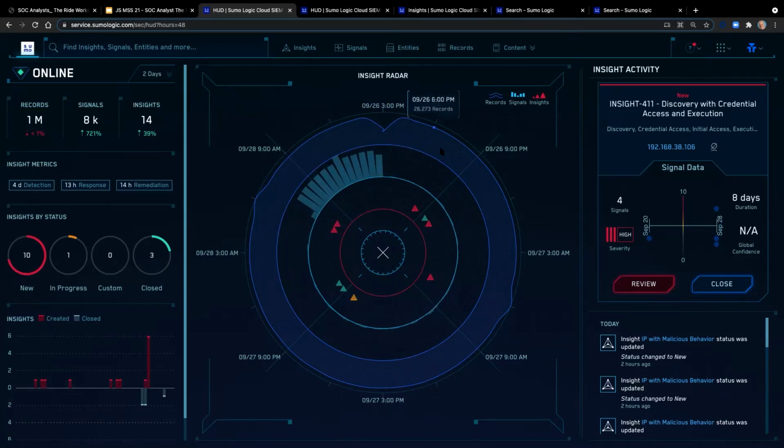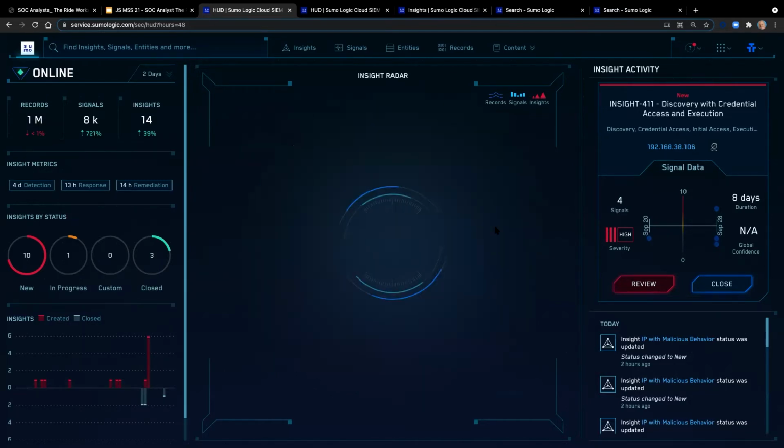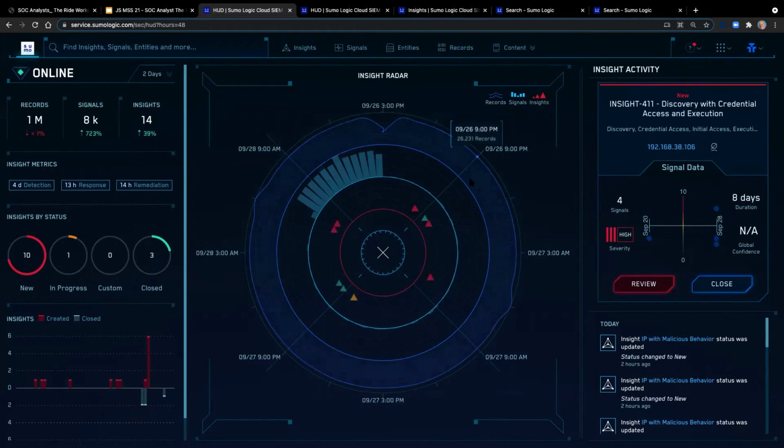But on the outside ring, this deep blue circle around the outside, these are the number of records that are coming in. So in a 2-day period, I have 1 million records that have been ingested and sent into my SIEM environment. It's a ring, so as you go from the top and go clockwise, it progresses over a period of time. So we have 926, 927, 928, and I have 2 days. Okay, so that makes sense.